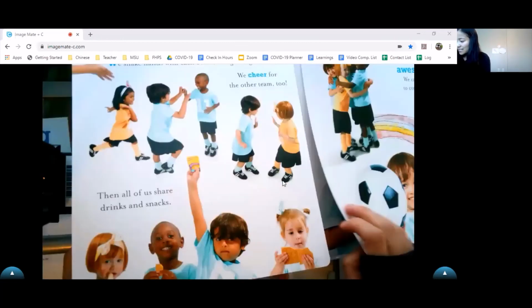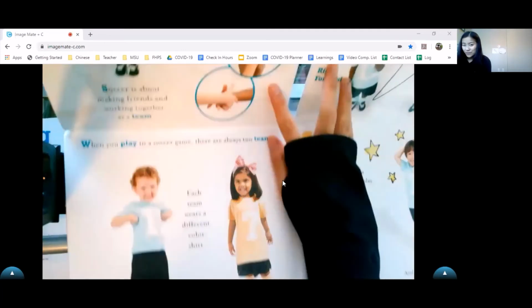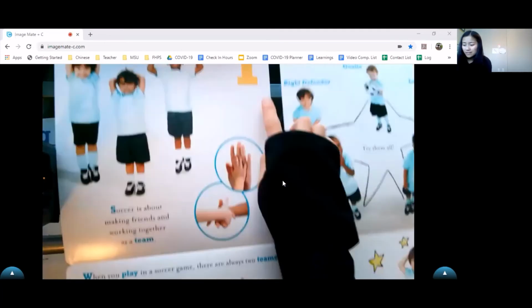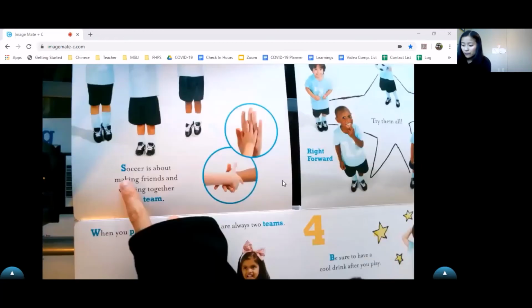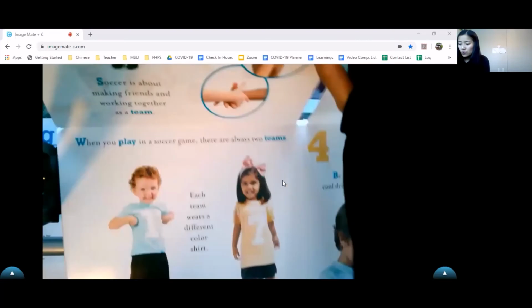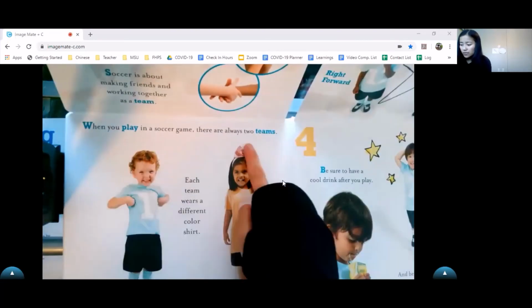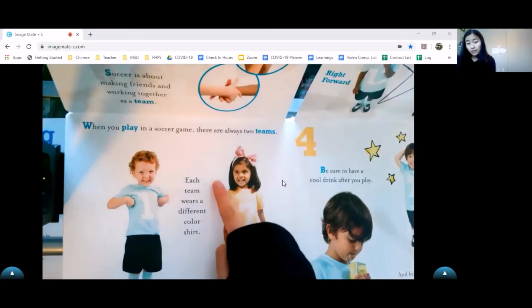Let's see, are they going to teach us anything else? What are we learning how to do? Let's find out. 1. Soccer is about making friends and working together as a team. 2. When you play in a soccer game, there are always 2 teams. Each team wears a different color shirt.